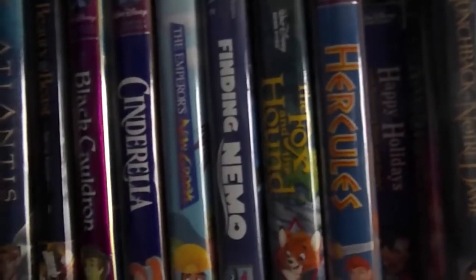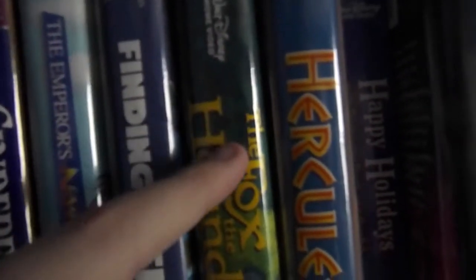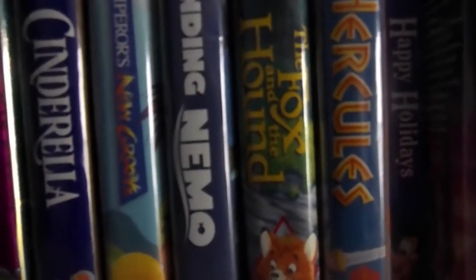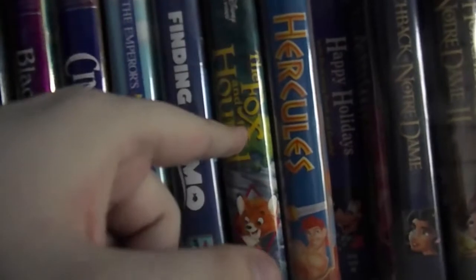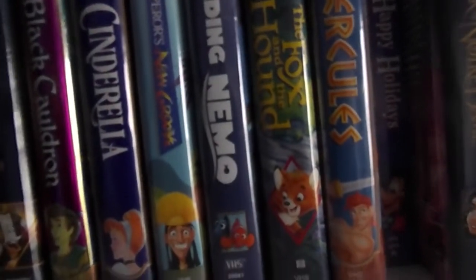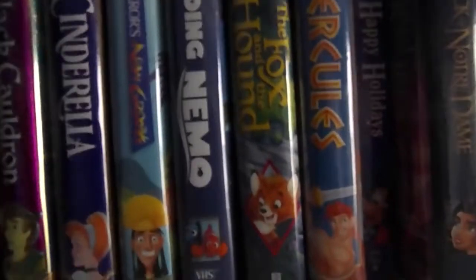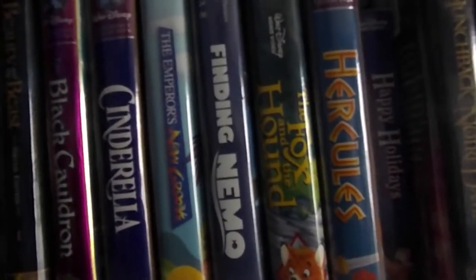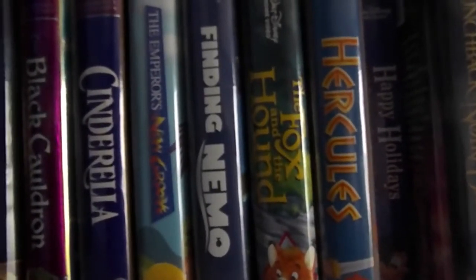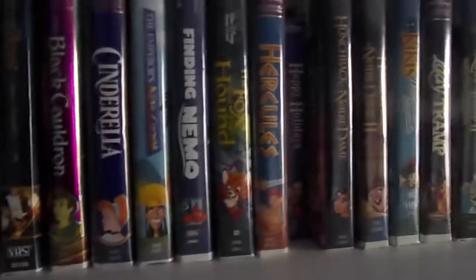Oh yeah, by the way, I organize these alphabetically, but if you notice through Emperor's New Groove and Fox and the Hound, the next movie, if the word "the" is in the title, like The Black Cauldron, The Emperor's New Groove, and The Fox and the Hound, I don't feature the in alphabetizing these. I know it's weird. So basically, it's alphabetized, and if it uses the word "the" in the title, ignore it. It's just my way of organizing.